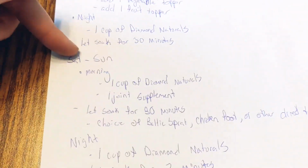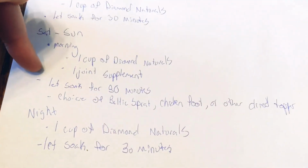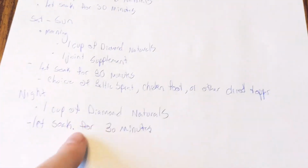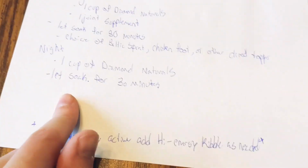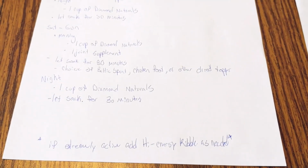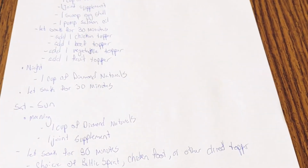And then Saturday and Sunday, he gets 1 cup of Diamond Naturals, joint supplement, let it soak, and then the dried meat or chicken foot. And then at nighttime, 1 cup of Diamond Naturals, let it soak for 30 minutes. And if he's extremely active, then I supplement with high energy kibble as needed. So his is just the Diamond Naturals for now.